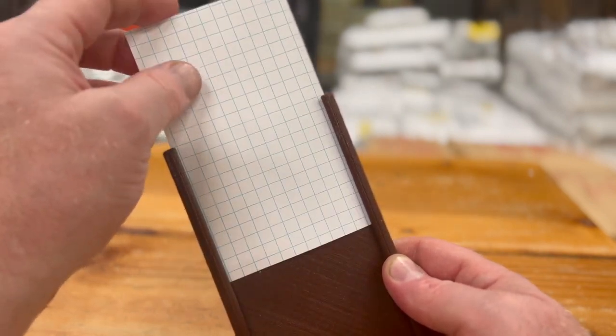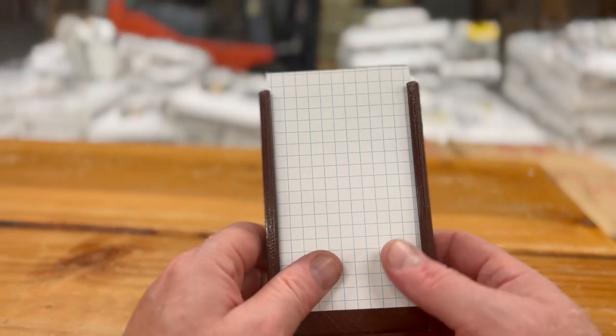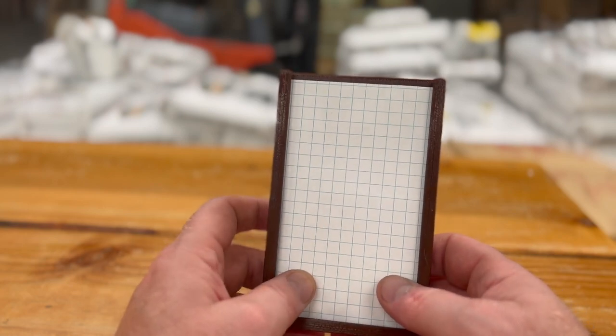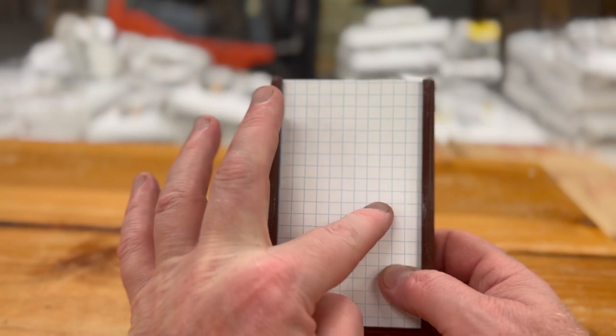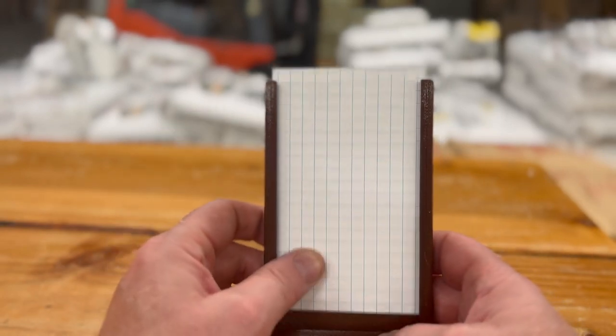So if there is no card in one of these, then that should be an empty pallet spot in the cold box. If there is a card in it, then that card should have written on it what is on that pallet spot.